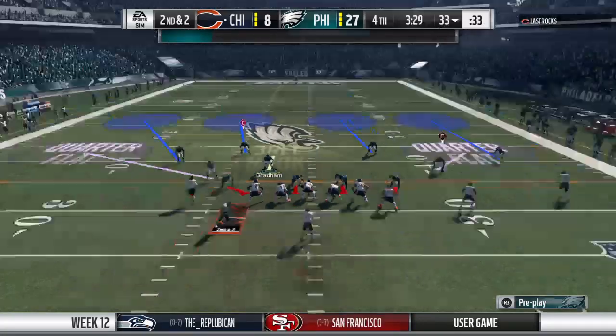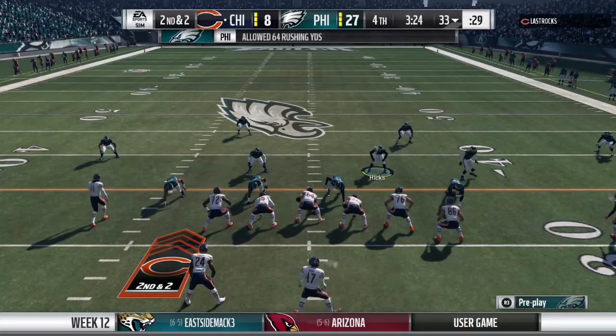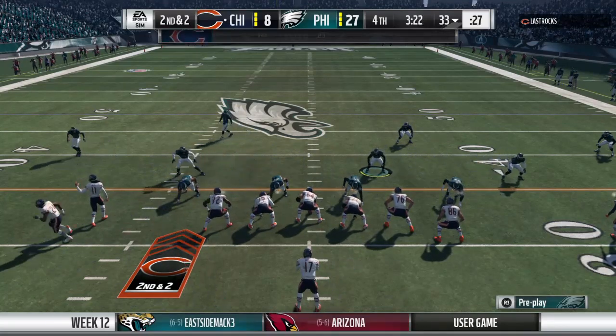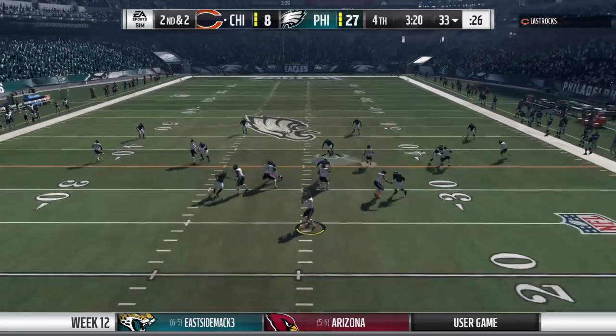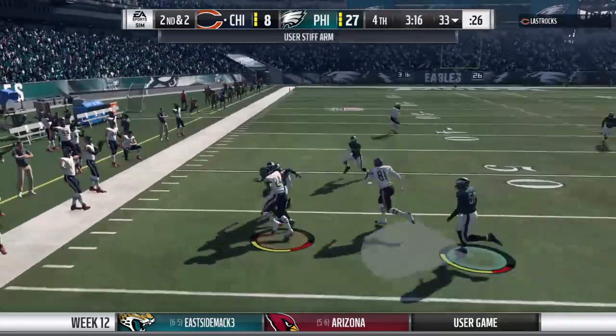A good pickup there. 8 yards on the first down completion. Let's go. Move now. Look at 56. Here's Moore to throw on second down. He leaves this one for Howard.